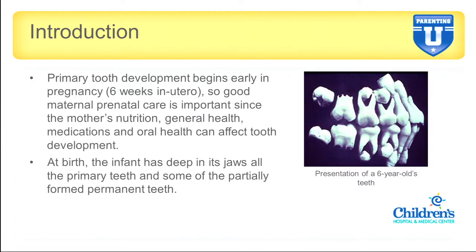Well, the teeth begin development in the early stages of pregnancy, about 6 weeks. So it is very important to have good maternal prenatal care, since the mother's nutrition, general health, the medications she's on, and the oral health can all affect the tooth development in utero. At birth, the infant has deep in its jaws all the primary teeth and some of the partially formed permanent teeth. You can see on the picture the baby teeth here. This is of a 6-year-old. You can see the primary teeth here, and you can see the close association of the permanent teeth right beneath the baby teeth.